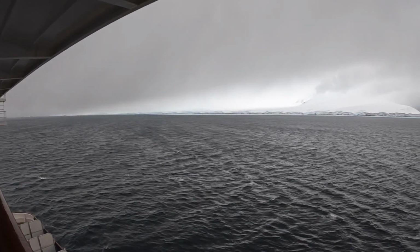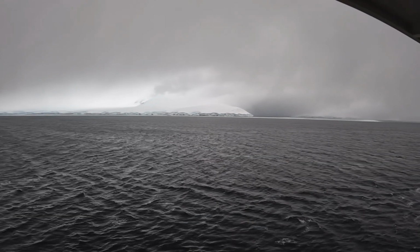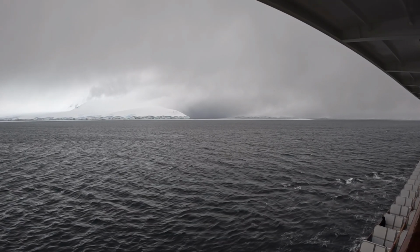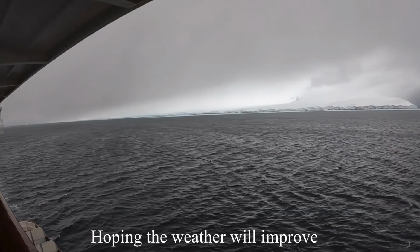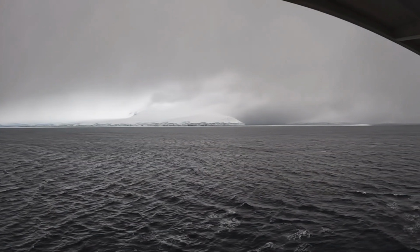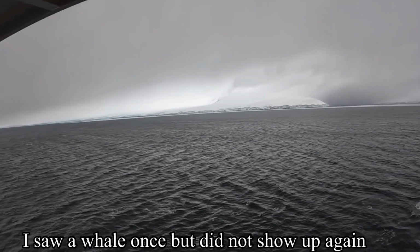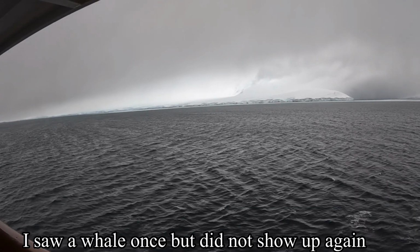Hi, guys. It's the third day of scenic cruising. It's cloudy today. Also, it's foggy early this morning. So, we are here going into another scenery. Today, guys, we are on our way to Wilhelmina Bay. Sana mag-improve ito later on. Over there, I think it's either snowing or raining. At may nakita ko dito kanina yung whale, pero nagpakita lang minsan, hindi na nagpakita ulit.